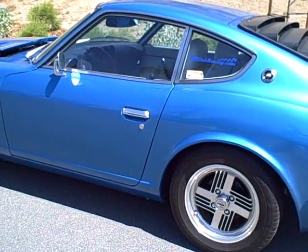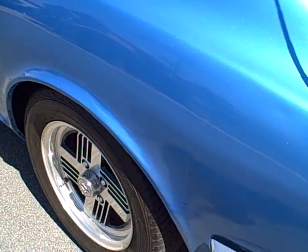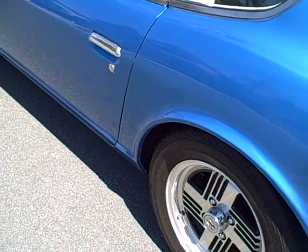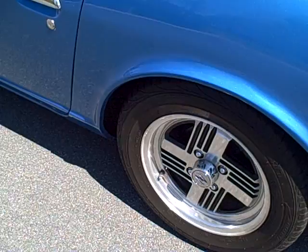We got polished turbo wheels. Got fairly new tires. Tires are in pretty good shape there. They are on Falcons 205 60R15s.